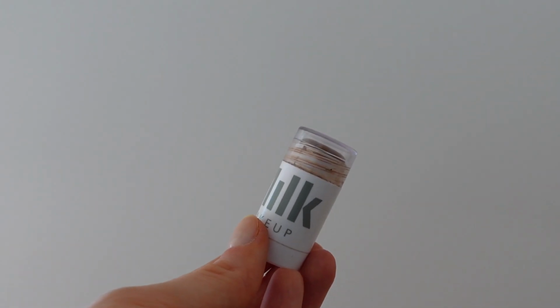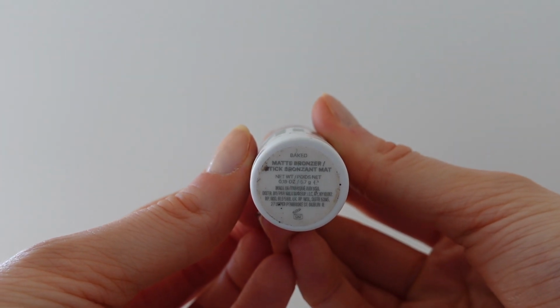Next up is bronzer, and for that I use the Milk Makeup bronzing stick, and it's in the color Baked. I think this one has recently become really popular. I've seen it a lot on TikTok, but I've had this for so long. There's still a lot of product.